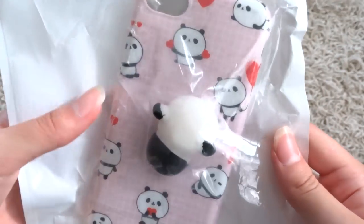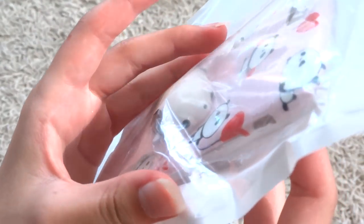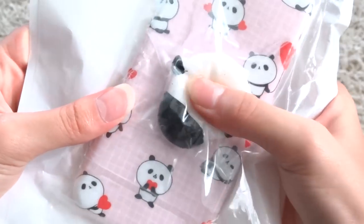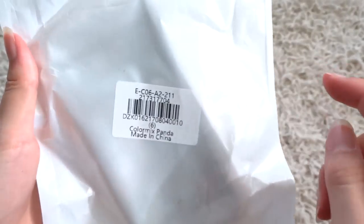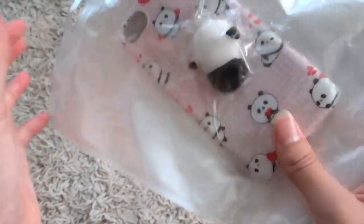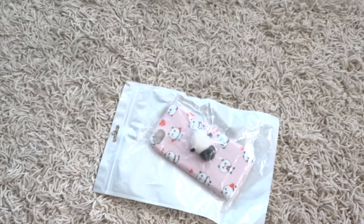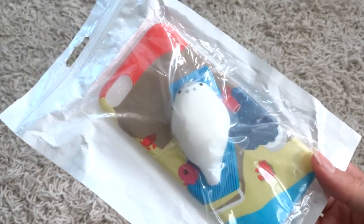But this one's super adorable, and this one has like pandas and hearts and everything, and it's got this little panda looking squeezy toy thing, but very, very cute. And I believe this is iPhone 6, so it says color mix panda and everything, and I really like this one. And then they also sent me this one, which is, I promise, the last item.